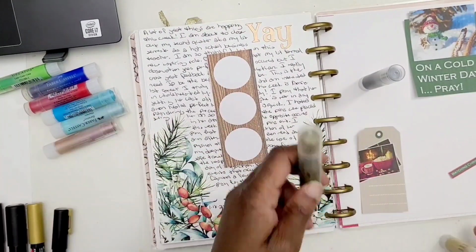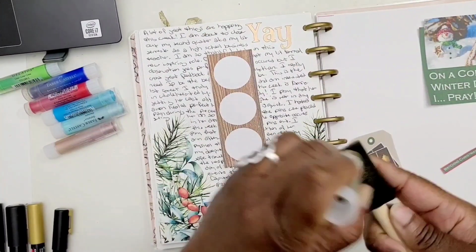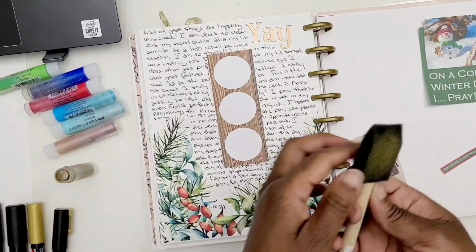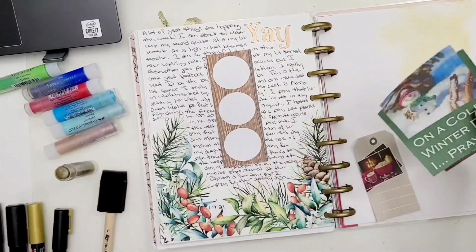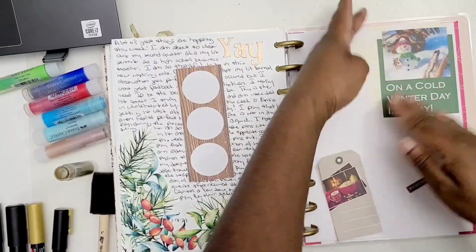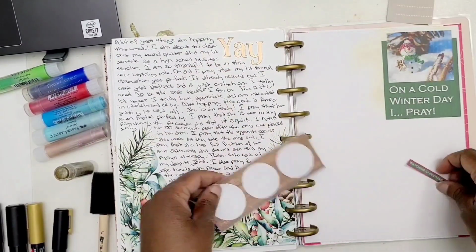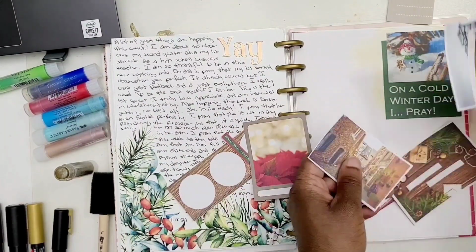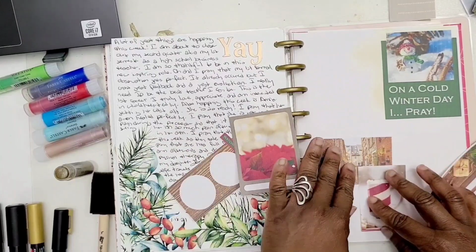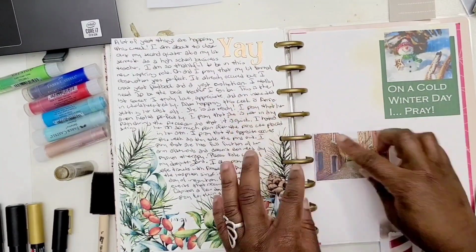Just winter Christmas colors. I'm pulling out my gelatos, but I'm noticing that I probably won't use all of them because the kit has a lot of green, a lot of red, and a lot of blue. So I was like, maybe I'll tie in some gold. Eventually I do use the red. I guess I couldn't help myself. Looking back, I wasn't really feeling the gold like I wanted to, but it does add a little bit of mwah to the page.